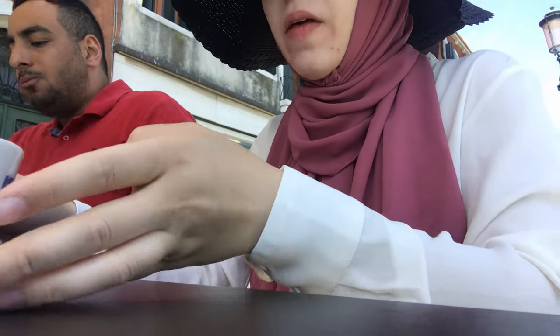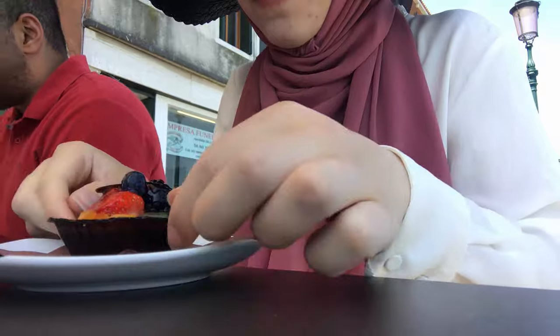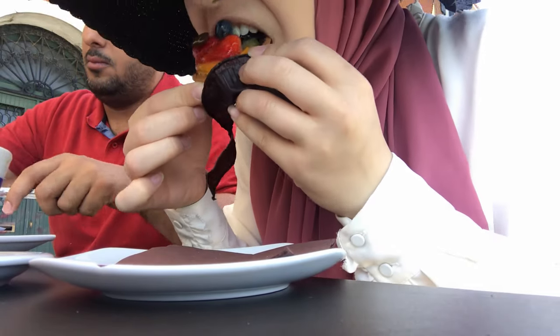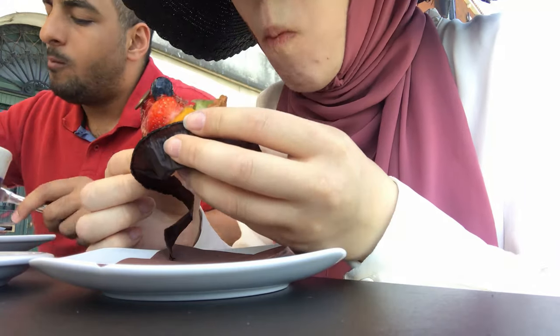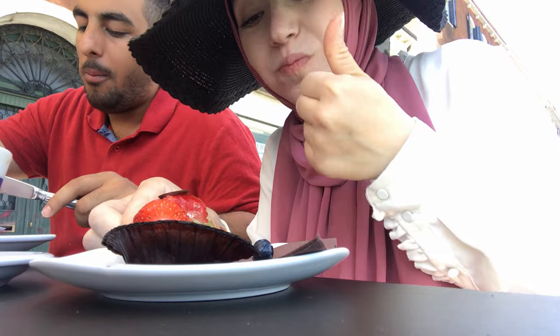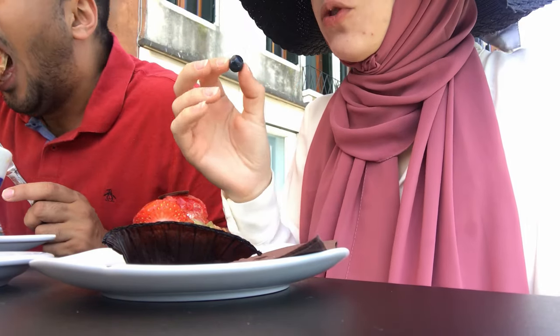Coffee by the water. Wow, mashallah, that's phenomenal. I felt like having a fruit tart this morning. Why not? Mashallah, this is calling my name. You have to try the grape with the olives, they are amazing. This is the best fruit tart I've ever had.